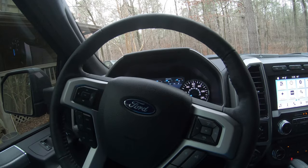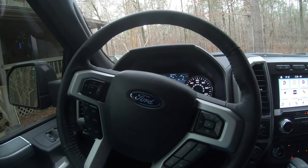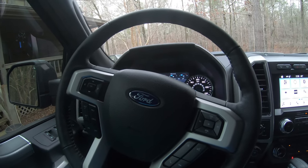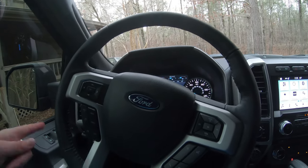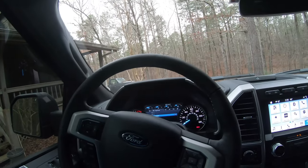Now, some cars, like a sport car or an off-roader that you really want to drift, you can't do that, and I don't like that. But for this kind of vehicle, I like that. It's electric. All right, let's move to the back to show you stuff back there.